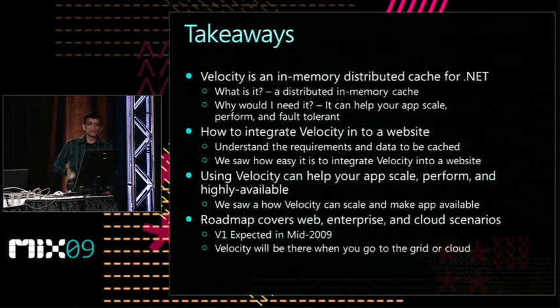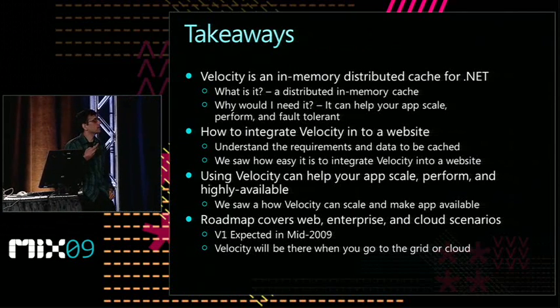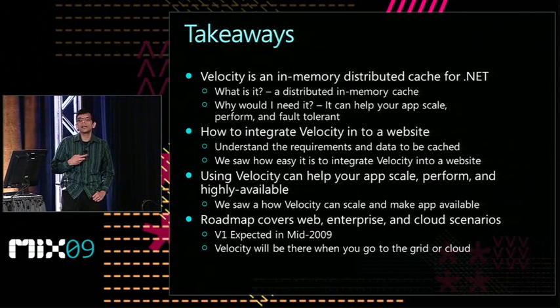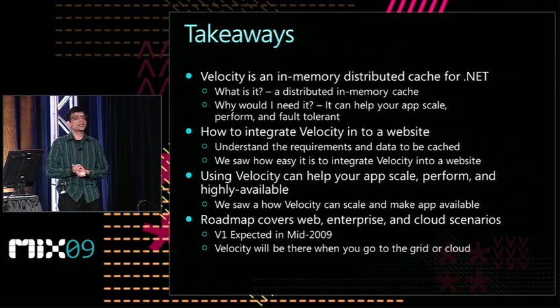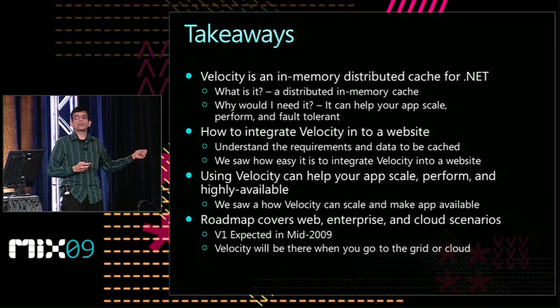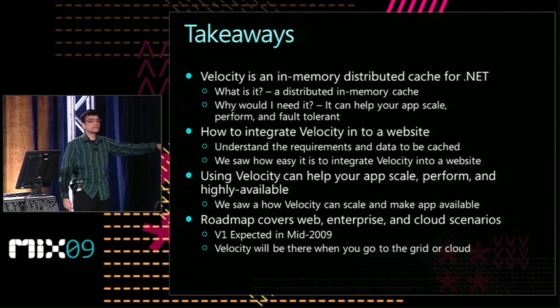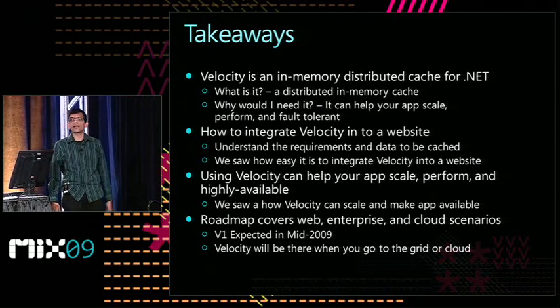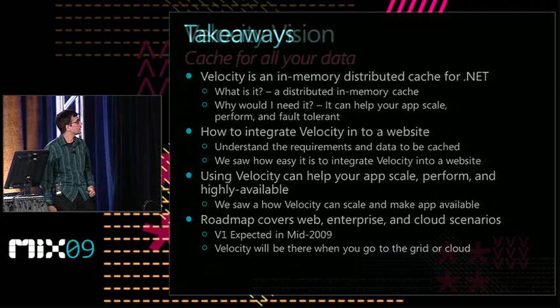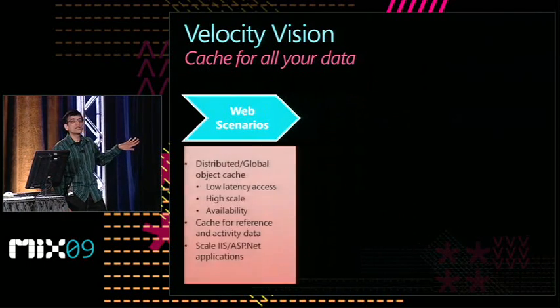And to conclude, the main takeaways from this talk: Velocity is an in-memory distributed cache for .NET. We saw how easy it was to integrate into a website. It's really simple to install, configure, and maintain. You can use it to help your app scale, perform, and be highly available. As you see, our roadmap covers your local, on-premises, on-cloud, or grid compute as you go along. The slogan I would like to use is that Velocity will be there for you wherever you go, for all your data.